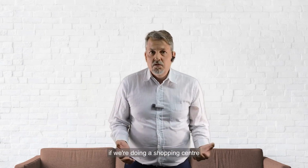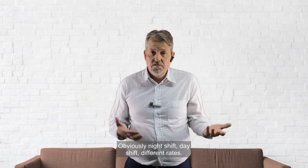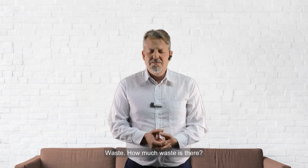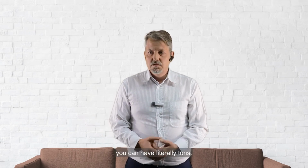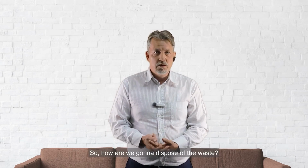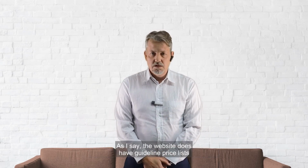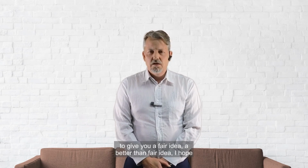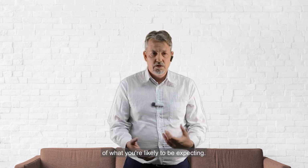Speaking of shopping centres, if we're doing a shopping centre or some sort of a building that's used all day, are we going to need to put on night shift instead of day shift? Obviously, night shift, day shift, different rates. Waste. How much waste is there? Mostly this relates to organic matter, but if you've got really thick moss, you can have literally tons. So how are we going to dispose of the waste? As I say, the website does have guideline price lists to give you a fair idea, a better than fair idea, I hope, of what you're likely to be expecting.